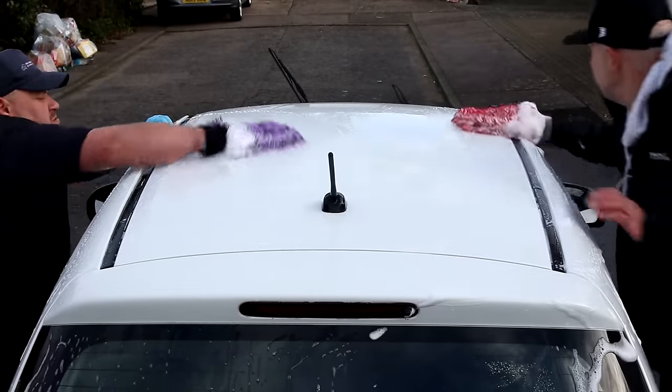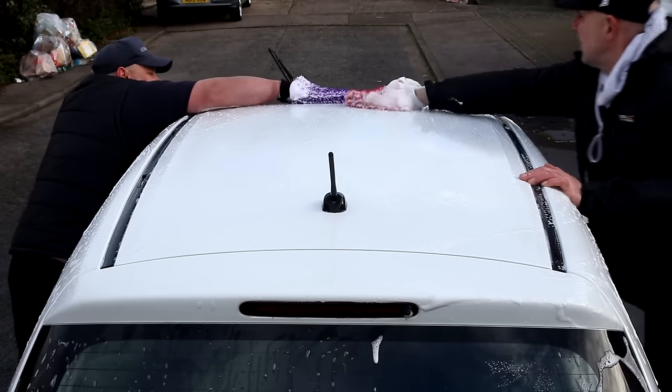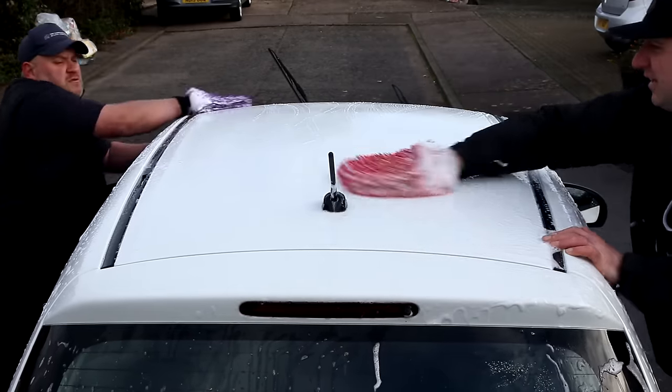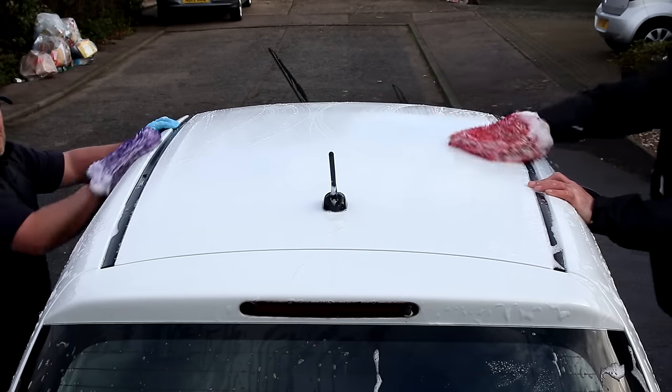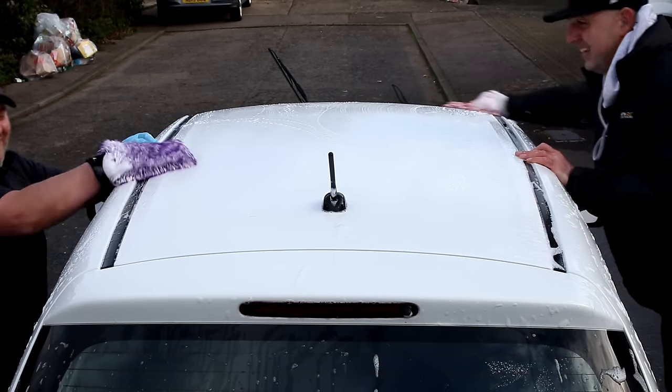I have never had so much fun getting my hands wet. That sounded wrong. This was really, really good fun. If you get to do this with your mates, if you're into detailing, you're into valeting, and you like just mucking around with cars for the day, do this. Yeah, it's good fun. Smile for the camera, guys.